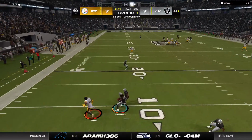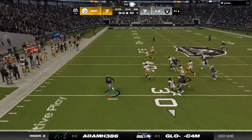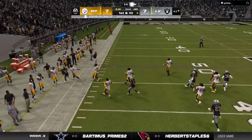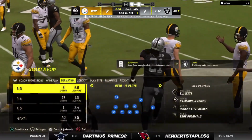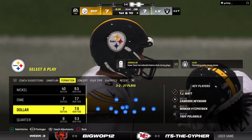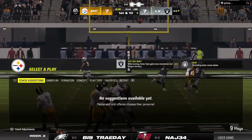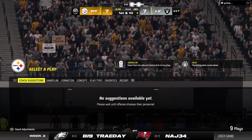All right, rifles one, and that's going to be intercepted. And the Raiders will take over here as they get it up to the 43-yard line. And that's a ball that he is going to want to keep, his first career interception in the National Football League.